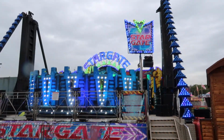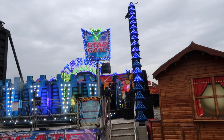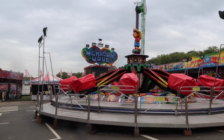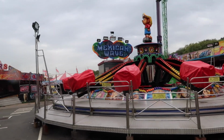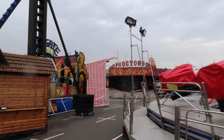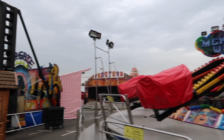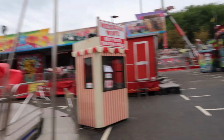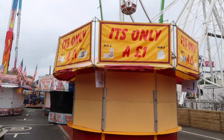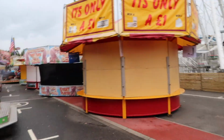And my Stargate all lit up already. The Mexican Wave, which is another jump and smile kind of ride, and there's Proctor's Waltzers there, a staple of Goose Fair. Something's only a pound, but I don't know what it is.